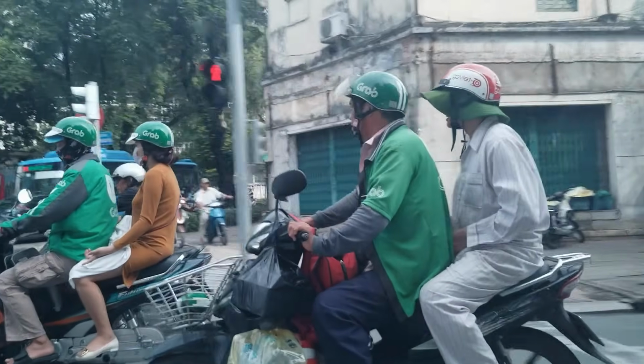So you will need a local Vietnamese phone number to register for a user account. And that's why we recommend getting the SIM card before you leave the airport. However, you are able to use your home credit card, so that's not an issue.